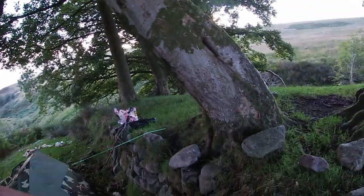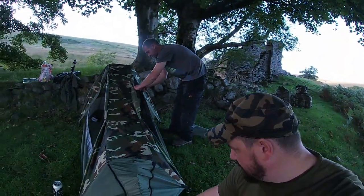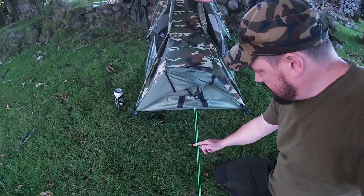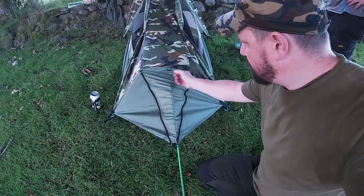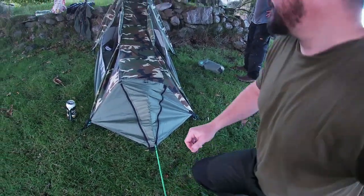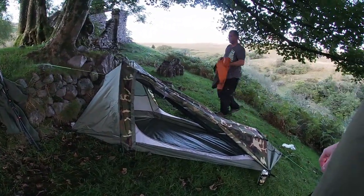It's got two guy out points either side. One there, and the other one is on this side. And you can open this up for ventilation as well. You unzip those two. I think maybe I would shorten this one, so it's only like a foot. But I can see there's two tie points here as well for extra stability. And it clips in with these, just to tighten the fly sheet up. Fantastic. I am well impressed.